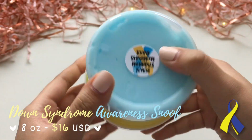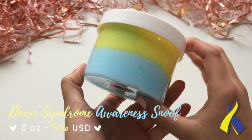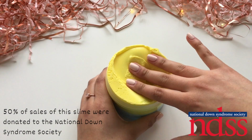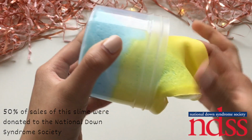The final slime that we purchased is an 8-ounce Down Syndrome Awareness Snoop, which cost $16. This slime was two-tone and included two textures. The yellow half was a puff texture and the blue layer was an icy slime. The slimes mix into a bright lime green color and smell like an amazing fruity candy. We love the mission behind the slime and love the positive impact that is made with this purchase.